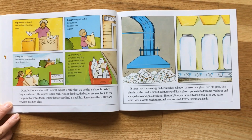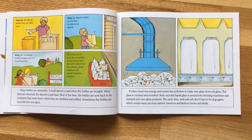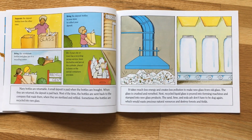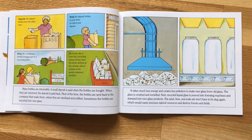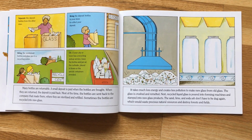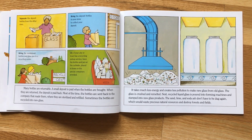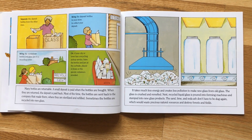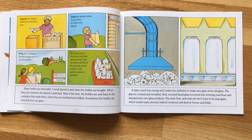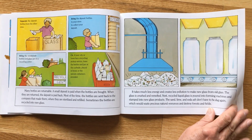Sometimes the bottles are recycled into new glass. Again, it takes much less energy and creates less pollution to make new glass from old glass. The glass is crushed and remelted. Next, it's recycled into liquid glass and poured into forming machines and stamped into new glass products. The sand, the lime and soda ash don't have to be dug up again, which would waste precious natural resources and destroy our forests and fields.